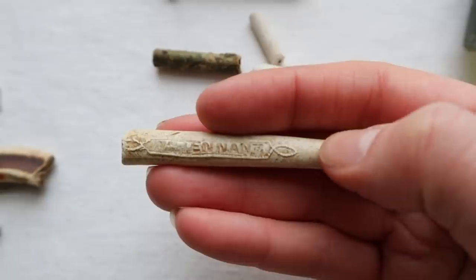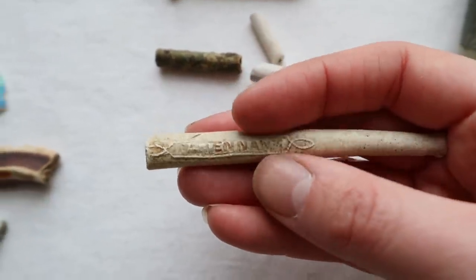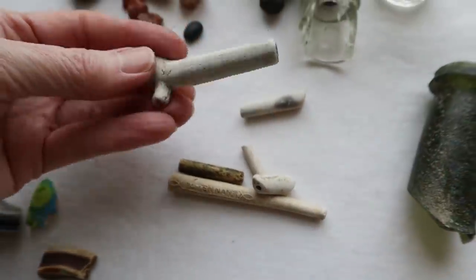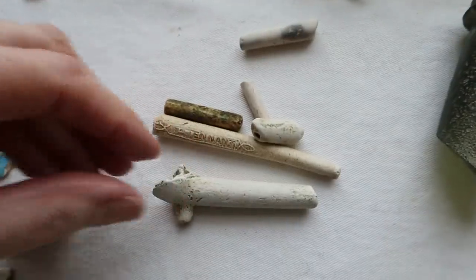And a Tennant's, quite a long piece. Yeah, Tennants of Berwick or Newcastle, which we find a lot of. Actually, it's our most common pipe. And that's quite a big one. Yeah, that's really chunky. It's very chunky.